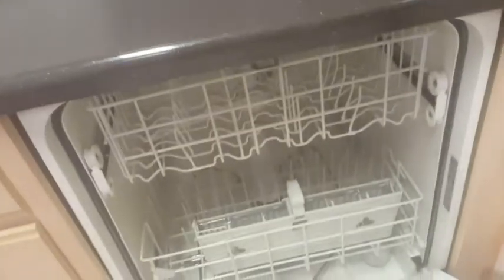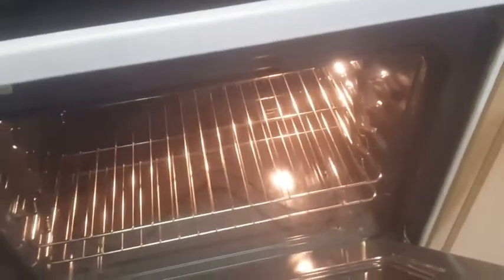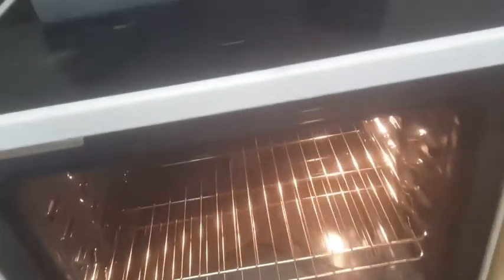But I love that it has an island. Oh my God, I love the fact that it has an island. I love it. I love the countertop too. I love the black countertop. It's actually really cute. And it also comes with a washer, which is actually cute. Let me see. Yeah, it comes with a washer and an oven, sorry. It's like everything that you need in one. And it's just, like I said, 1,300, which is not bad at all.